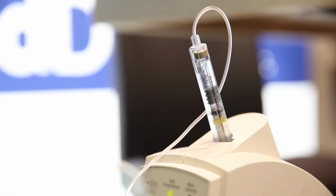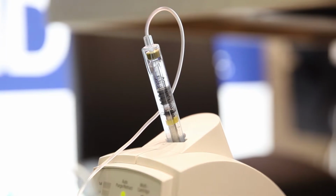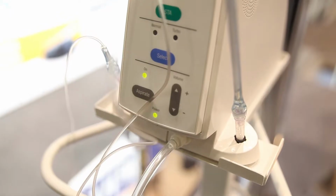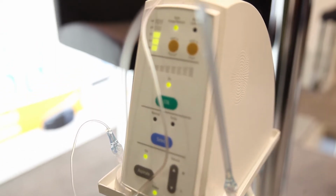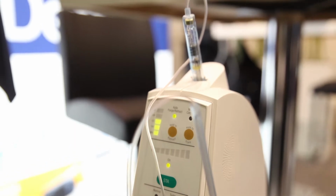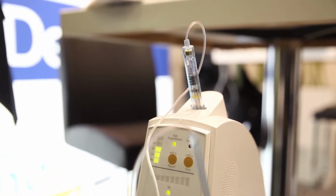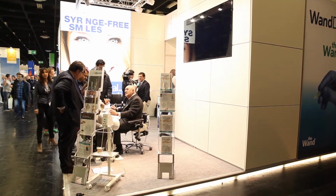And more of our patients have higher demands. They want to have a reliable healing, no pain, much more comfort during treatment. And in my opinion, a new computer-controlled anesthesia delivery system like the Wand, which is the mother of the systems, is how to be really gentle to your patient and to your tissue.